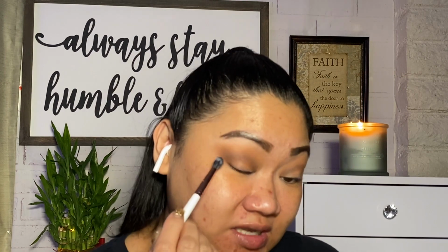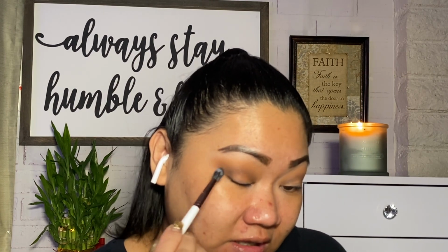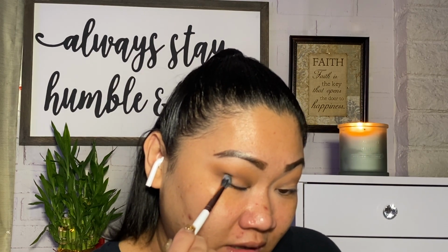And with this black shade right here, Noir, I'm just gonna put it on the outer part of my eye. Just slowly tap and pack that color. Whatever is left on my brush, I'm just gonna blend it halfway across my eye. And then we're gonna slowly blend that also, just so we have no harsh line.